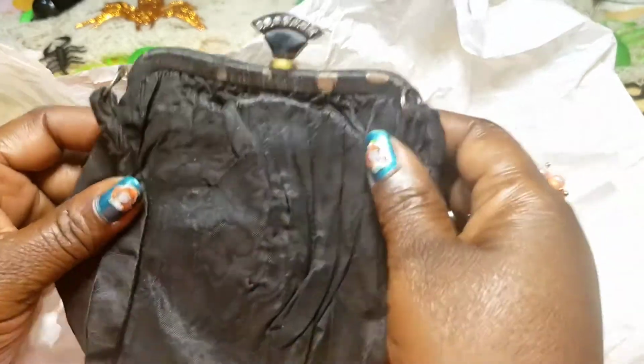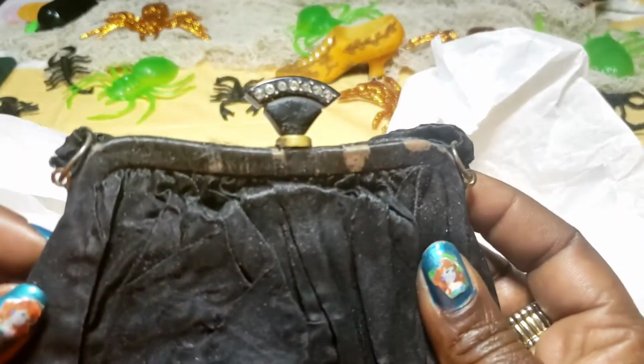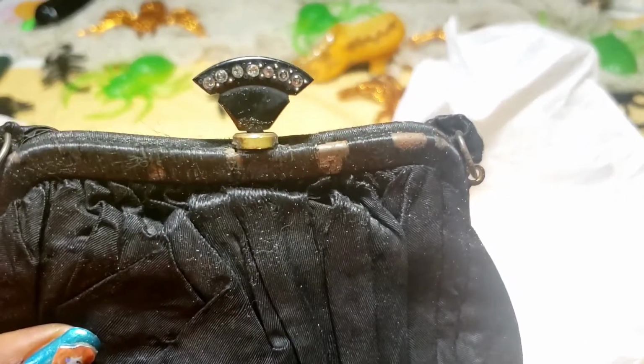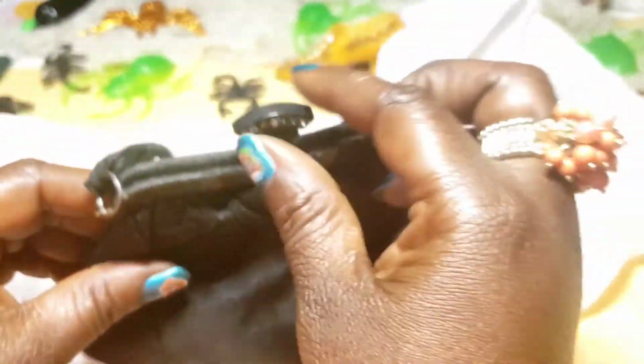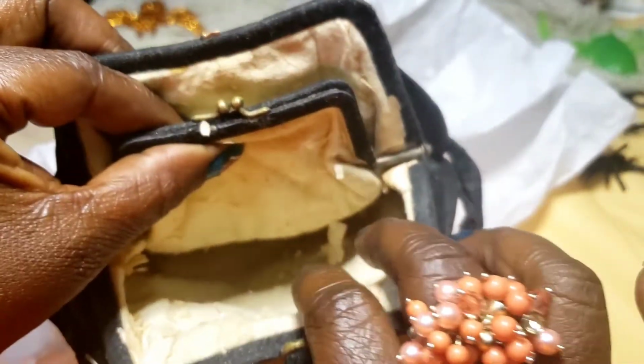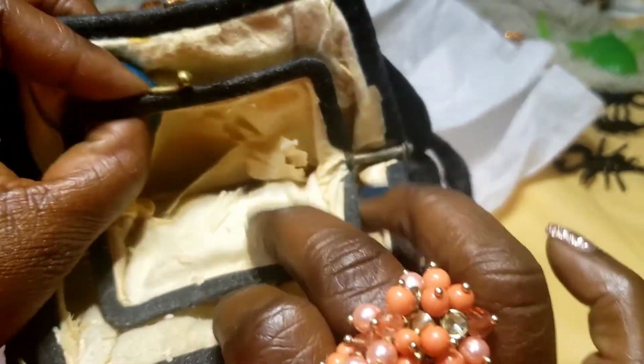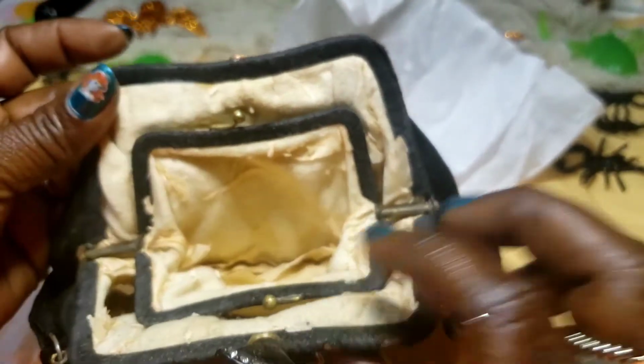Or the 1920s. It's an old girl. This is how she looks. And you open her up. She's a little bit worn, you guys. She's an old mama. She's peeling. Her hair is falling out.